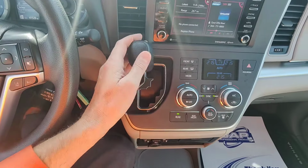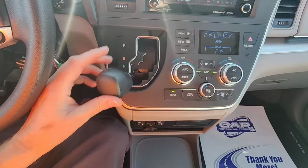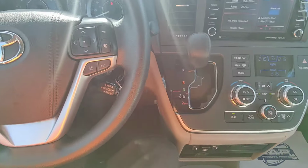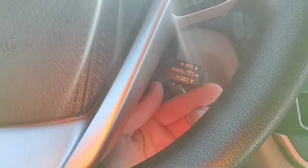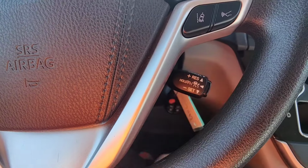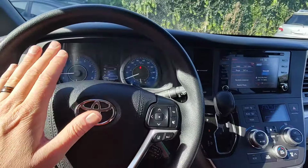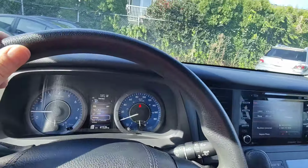Shifter mounted here up on the console, very easy to get to. It does have manual mode, so you can shift gears manually when you put it into that sport mode. Going back to the steering wheel, you can see we've got our controls for cruise control right here. Pretty straightforward. And as I mentioned, when I turned that on, it did say radar ready in the center screen. Apologies for the glare, guys. It's a beautiful sunny day. It's kind of hard to find a place to put the vehicle to reduce glare.